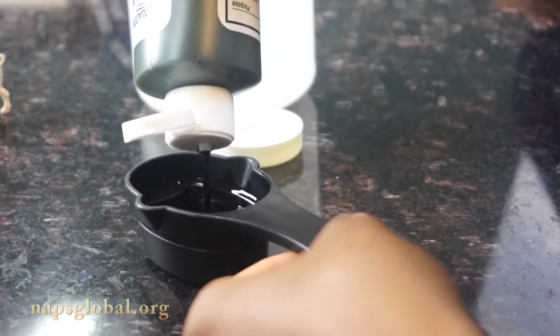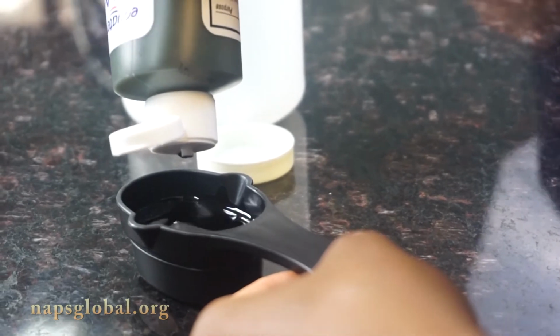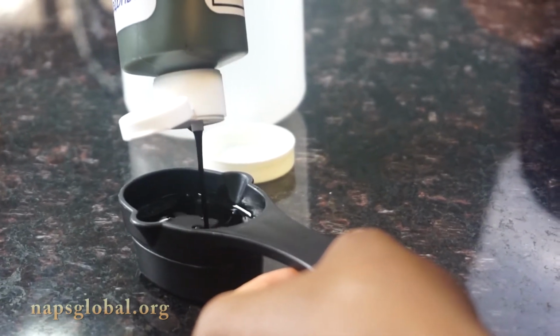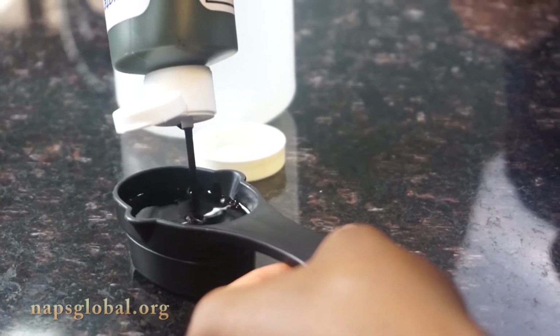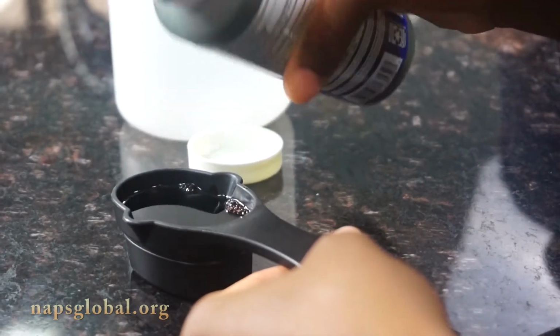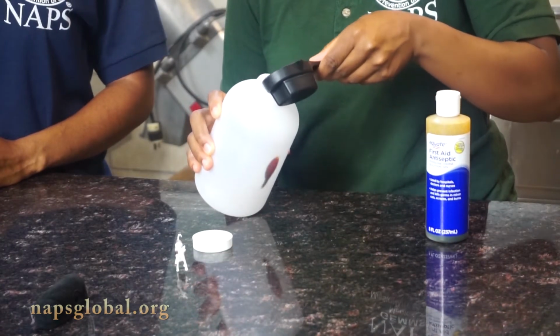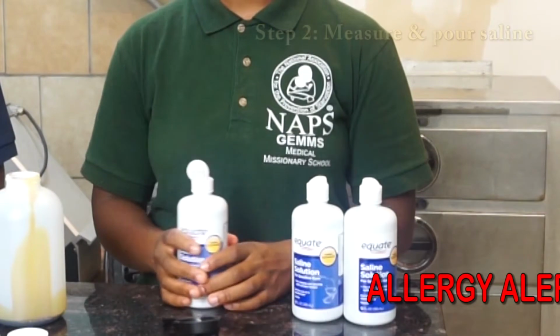One thing to keep in mind as well is it's a good idea to start with your iodine measurement before the saline, because the saline leaves some residue on the measuring cup, and by doing it first and then using the saline afterwards, you will get the rest of the iodine from the measuring cup.